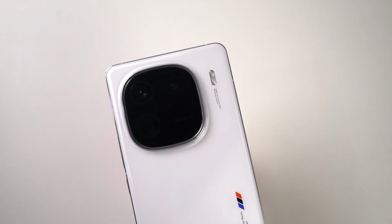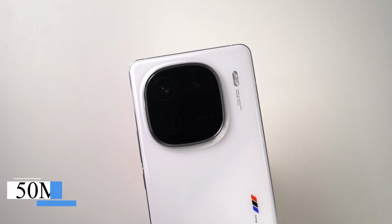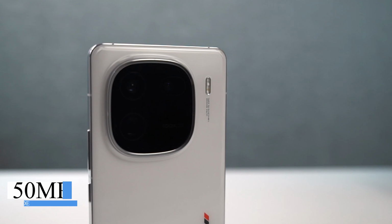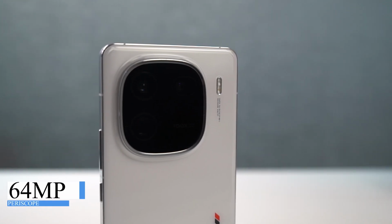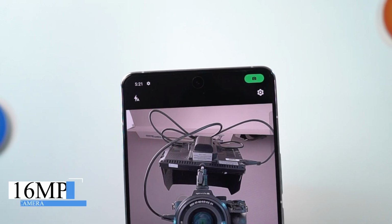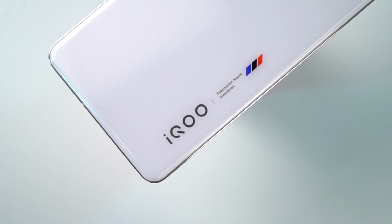Anyway, as for the cameras, at the top we have the 50MP primary camera with the largest sensor in the segment, followed by a 50MP ultra-wide-angle camera, and finally a 64MP camera which offers a 3x periscope telephoto lens. Now with this periscope camera, you can get 3x optical zoom, and after that you can go up to 10x, and finally we can also zoom up to 100x. I'll show you the sample shots later. Now as for selfies, we get a 16MP camera. Now back to the design. Towards the bottom it says iQOO branding, and it says fascination meets innovation.